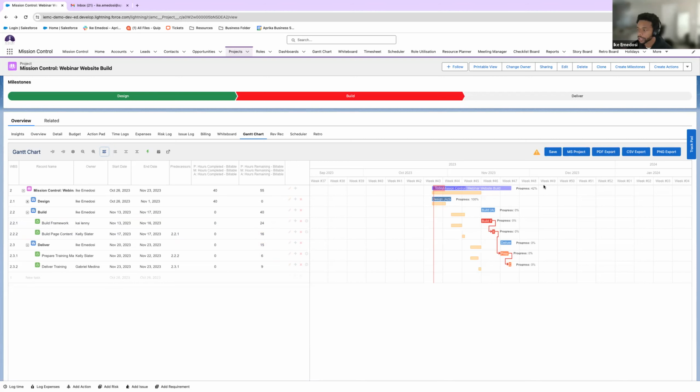Something to note within the Gantt chart, by design, we are not saving automatically. We don't want you to come in here, use the bathroom after you make some changes, come back and everything is now confusing. So we want you to save manually, and then I will not save because I don't want to see these changes.